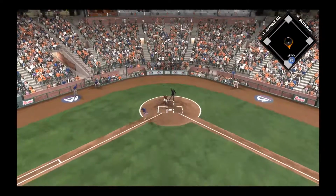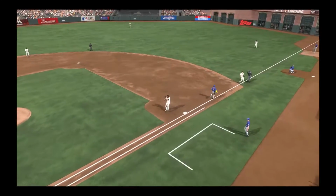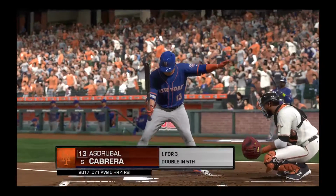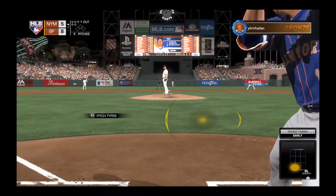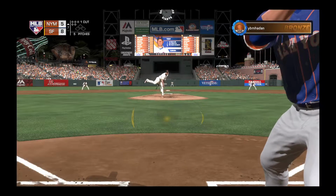Swung on, and he went fishing in the dirt. Santana is after it, and he makes the throw to first. Reyes is retired, and there's one away. Number 13. Here now is Asdrubal Cabrera. He was able to reach base thanks to an error in his last at-bat.